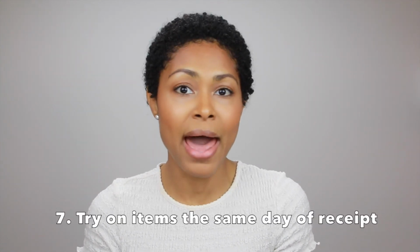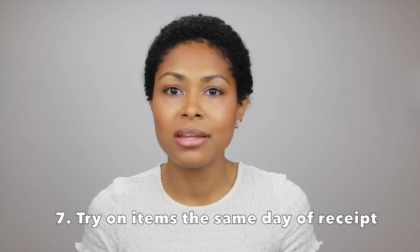Another thing that I make sure I do now is try on every single thing that I got the same day I receive it. That way, if I love it, I'm happy I got it, or if I hate it, I can make sure that I'm within the window to return the item, because a lot of times I procrastinate. I am a serious procrastinator. I'll literally take a week or two before I actually take the time to try everything on.